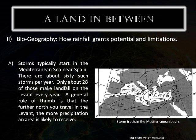In this map, all of these circles indicate places where storms form and which directions they go. And storms typically start in the Mediterranean Sea somewhere near Spain, just off the coast of Spain, south of France. And there are about 60 such storms that form there per year. And only about 20 of these make their way all the way across the Mediterranean Sea and make landfall in the Levant. And as a general rule of thumb, those storms that make landfall tend to travel to the north.